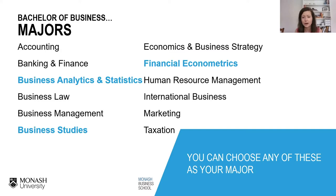Now, the three new programs that we have are all highlighted there. So you'll see that we've got a new major called business analytics and statistics. This one here used to be called business statistics. But what we've done is we've figured out that a lot of students really crave information and analytical understandings and learnings from a technology basis. So what we've done there is we've combined analytics and statistics to form a new major. So you will see a few more units in the analytics area as part of this major. And you'll also get the core statistical learning that I'm sure you've all had to do in your diploma year that you all loved. So the other one that we've got on offer there is the business studies major.